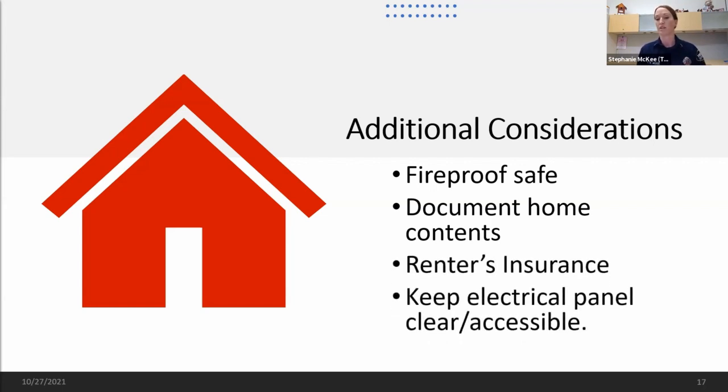The other thing I put on here is renter's insurance. So even if you're a homeowner, if you have children who are renting, or somebody close to you that's renting an apartment or a house, please, please, please make sure that they get renter's insurance. Their stuff will not be covered by the homeowner's insurance or the business owner's insurance. Like if they're in an apartment, that's not going to be covered. Renter's insurance is typically $15 to $25 a month, and I cannot recommend it enough.